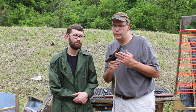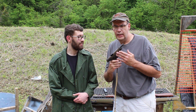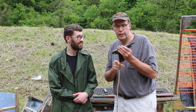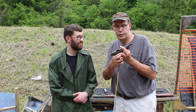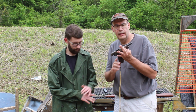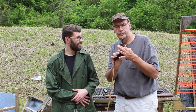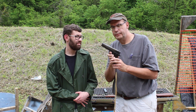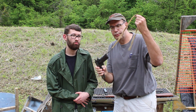In the 1920s or 30s, they adopted the 1911A1. It had a few features: an arched mainspring housing, cutouts around the trigger, a shorter trigger, and a longer safety so it wouldn't pinch your hand. But great gun. Great gun. Got an original lanyard with this one.